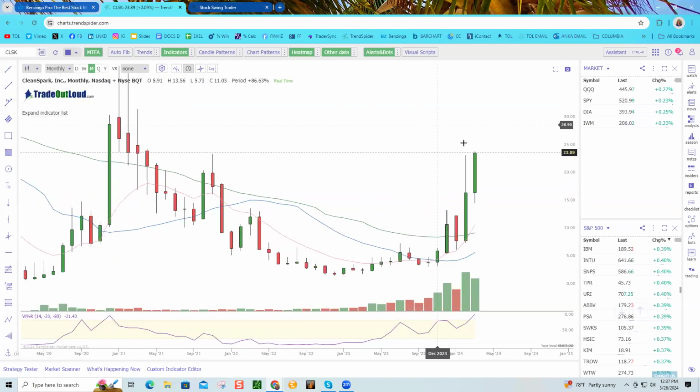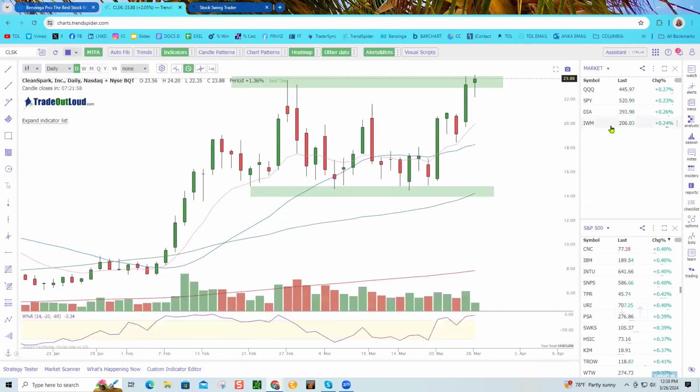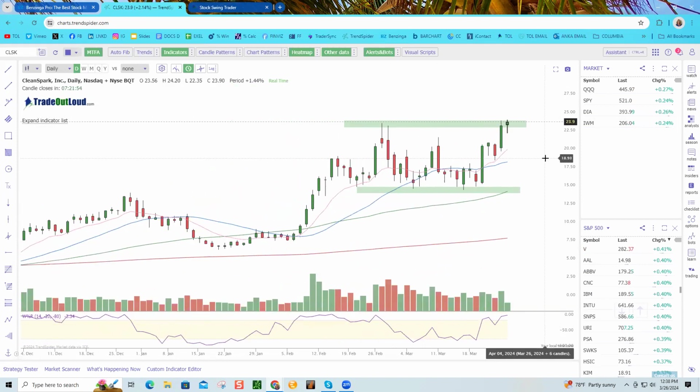The monthly is super strong. Very strong potential that we may get an immediate reaction as we're heading into April. And we can see $30, $34, a very strong weekly so far. Now, remember, the week is not yet closed, but it looks very good. And I'm actually in it.